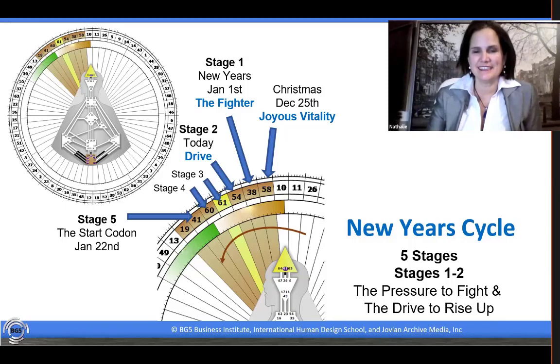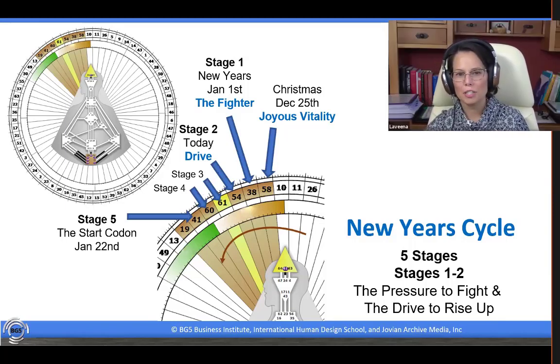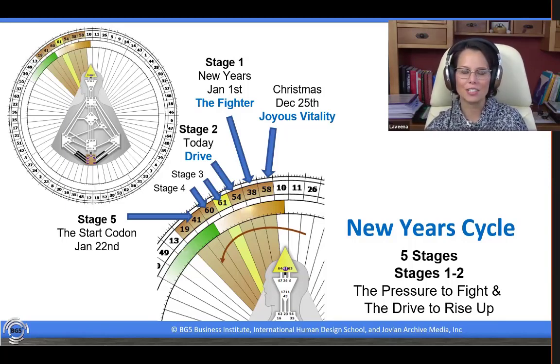Lavina, do you want to say something? As I look at this, one of the common questions that people have is, what do you mean start codon? And why is it here? Why isn't it in 13, where we have the beginning of the first quarter of initiation? And the thing that we want to take a look at here is what is giving us this energy to move through here?